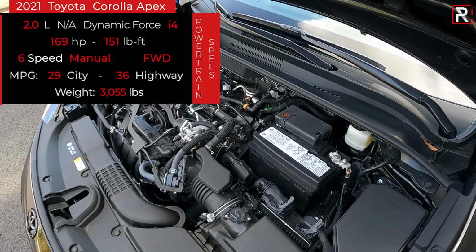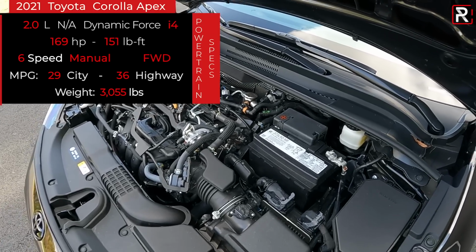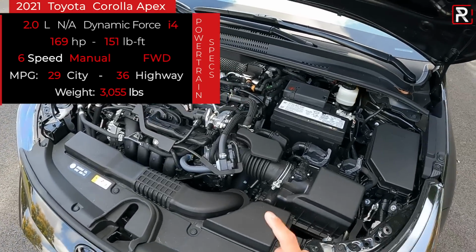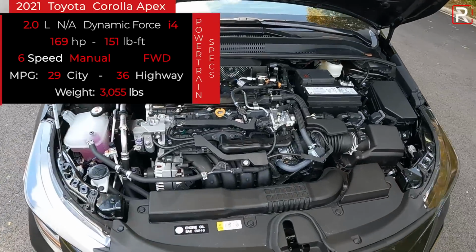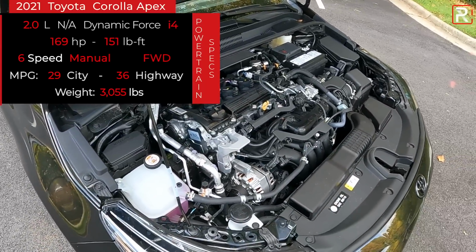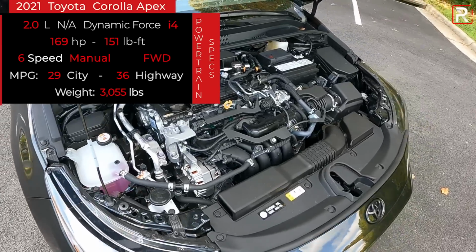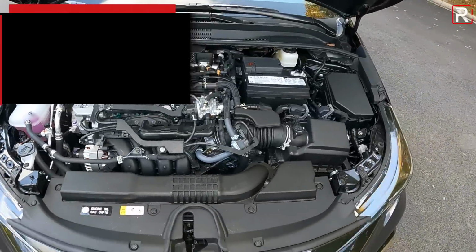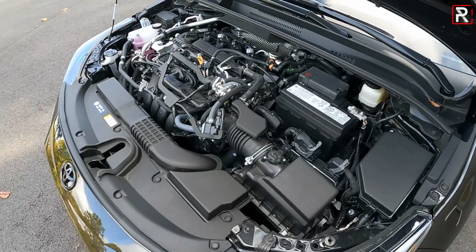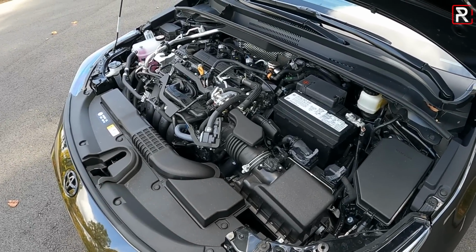Most of these Apex models will come with the Dynamic Shift CVT, which has a physical first gear. That CVT does improve the fuel economy, because this one here is rated at 29 in the city, 36 on the highway. The CVT goes up by about 1 or 2 mpg. Now, this Corolla weighs just over 3,000 pounds, and 0 to 60 performance should be in the low to mid 7-second range, depending on which transmission you have and how good a launch you can get.